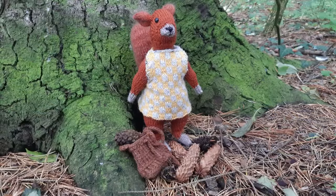It's got a little slightly scalloped edge. It's meant to have a little scalloped edge. So I think she looks very pretty in that.